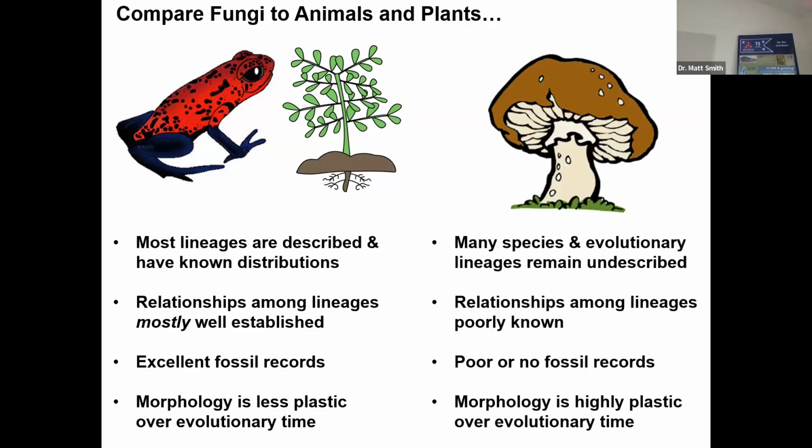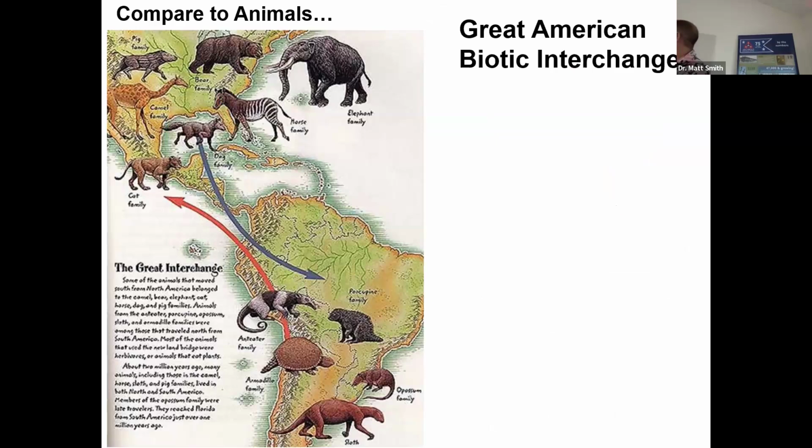And when you do a side-by-side comparison with fungi, there are many lineages and species that remain undescribed. The relationships among the lineages, in many cases, even in the northern hemisphere ones, are not well understood. There's almost no fossil record, with a couple of weird exceptions. And morphology, as we discussed this morning in the field, is just ridiculously plastic. So if you have just the morphology, you often can't even tell the order that you're looking at. This has made studying fungi challenging and continues to make it challenging.